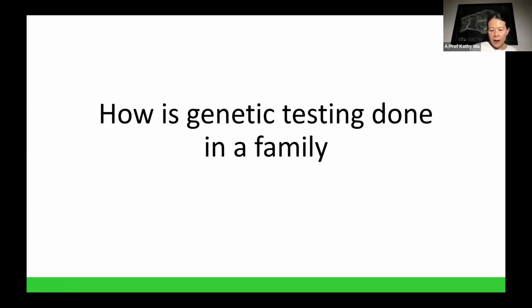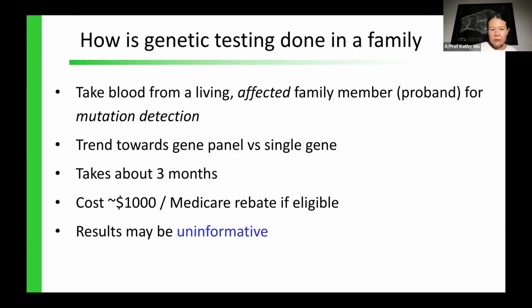So I've shown you why genetic testing is important. Now I'm going to talk to you about how we do genetic testing in a family. We will usually take a blood sample, which is the easiest, but nowadays we can do a barcode swab or a saliva sample, usually from a living affected family member who was diagnosed with a relevant cancer at the youngest age in the family, to increase the chance of finding something.